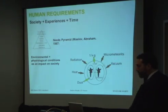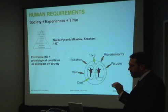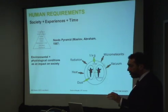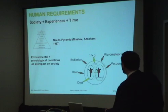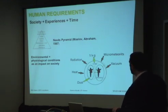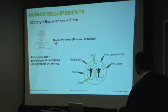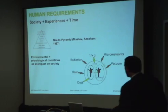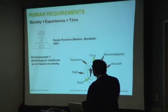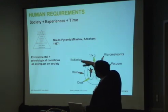What Sandra does is approach this aspect of the project from the point of view of human requirements at the societal level of the crew as a whole. She defines this as society plus the experiences plus time. She starts from Abraham Maslow's hierarchy of needs, which he represented as a pyramid, and we actually published it long before 1987. She's added to it. The original pyramid has 5 levels, but she's added several more. The basic level is physiological needs, then safety, then sense of belonging, and the top one is self-actualization.